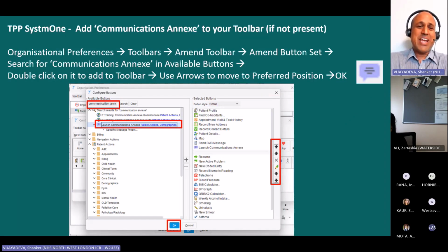So that's the reminder on how to do the toolbar addition. And some staff may be on individual control of their toolbar. So you might have thought you've added it to the practice toolbar, but some staff can't see it. So personally, that's why I encourage that you have practice level. You try not to let individual staff customize their toolbar, but just make sure everyone's got it on there.